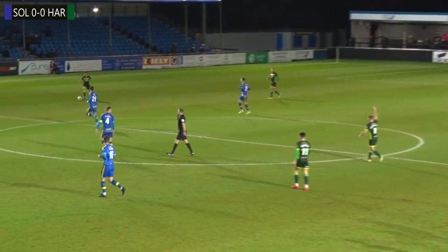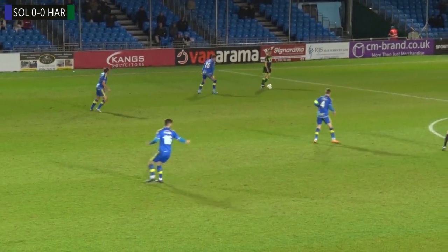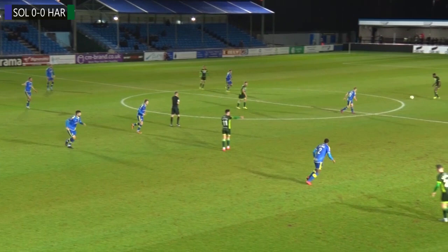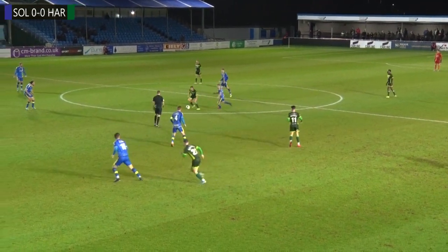Well, there's a lot at stake tonight, a heck of a lot at stake, and Hartlepool have been, I would say, arguably the better side, but in the last quarter of an hour, Solihull have shown us exactly why they are so highly placed in the league, and it's worrying.